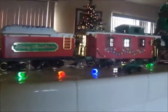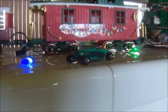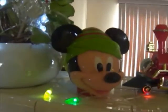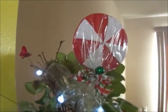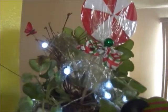I just love it. And then I have this little car right here. That's my son Carl's little car from when he was a kid, a little Hot Wheel. And then there's Mickey from Disneyland. That's from this year. And then I just added this big lollipop that I bought at a craft show a long time ago.